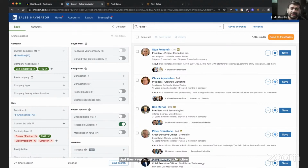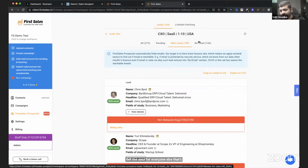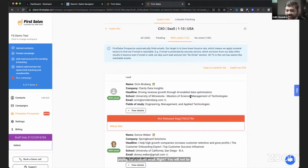Now, some people are asking why we are not able to get the data for everyone else. That's because we're launching with 125 million database right now, and we have just launched the product. Over a period of time, we'll go to about 300 to 400 million database in the next 6 months. So right now, as you can see, while we were talking, 300 scrapes were done, and we already got 116 prospects for you right away. And you will only be paying for a valid email, right? You will not be paying otherwise. Now, here is something very interesting that I'm going to show you.